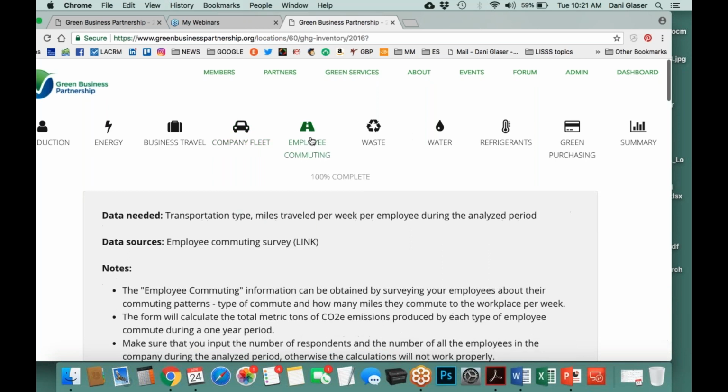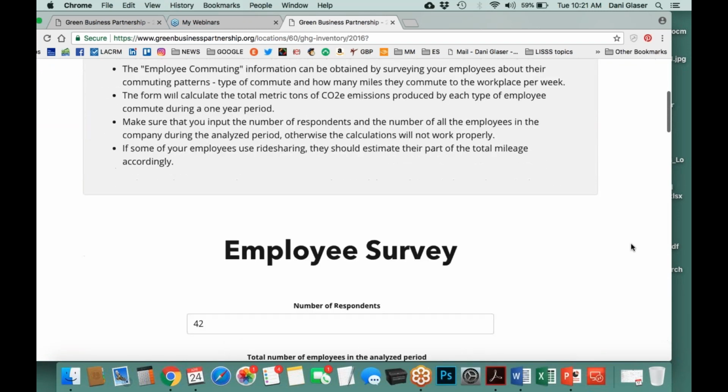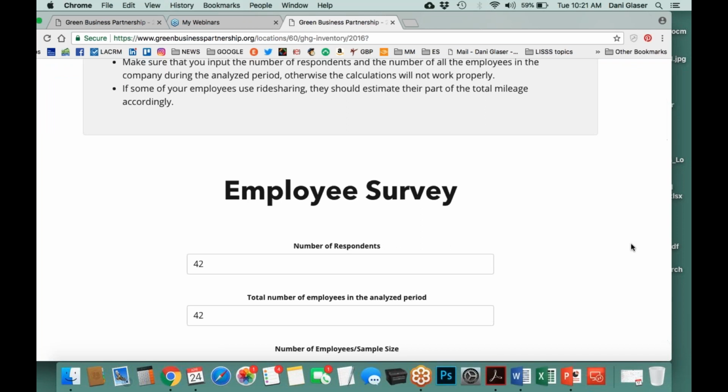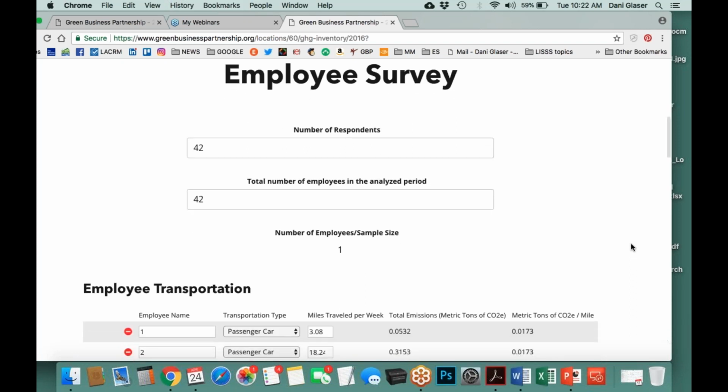Okay, moving on to employee commuting. The employee commuting section tracks emissions of individual employees as they travel to and from work. We collect this data through your employee commuting survey, as Nicole showed you earlier, that is distributed to staff and accessible from your dashboard. If all employees do not answer the survey, the tool extrapolates the data, assuming that the remaining employees have similar commuting habits to the ones that were collected.